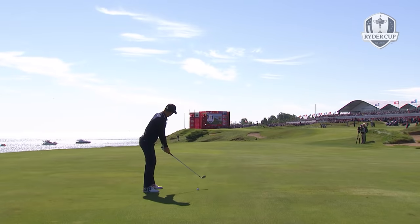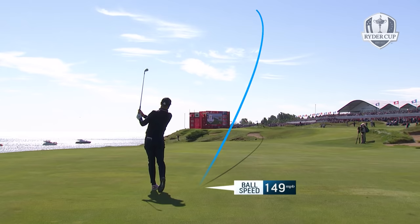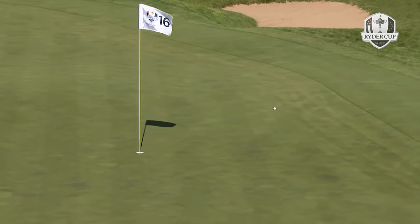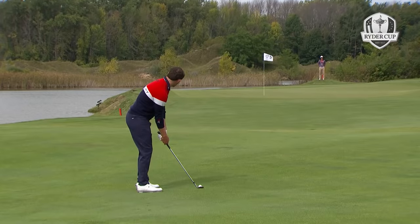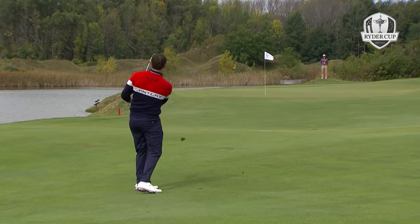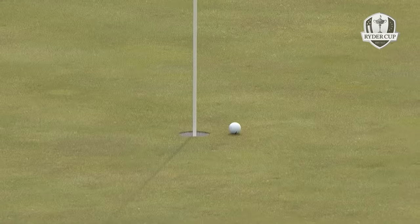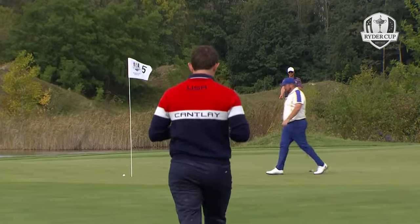After a good tee shot from Spieth, second shot to the par 5, 16th for Justin Thomas. Wind off the right. Justin Thomas made three in four-ball at 16 last night. Cantlay's third shot. Lowry's in there close for four. And I think that will do it. Cantlay. That will be conceded, and he will go two up after five.